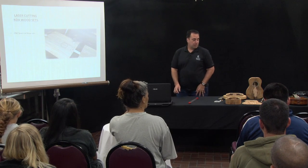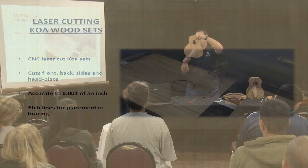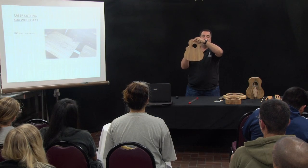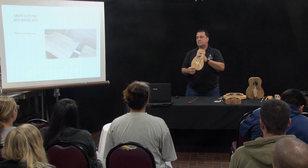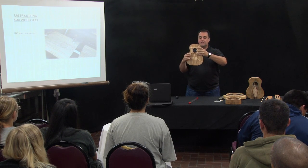One of the first stops for the wood is it's going to go into a laser. And we have a CO2 laser cutter. It does several things. One, it will cut out the workpiece, so it will cut it out to the shape of the instrument. Also establish where the sound hole is going to be. But it will also give us these lines on the inside of the instrument. These are the bracings. The bracing has already been glued on.